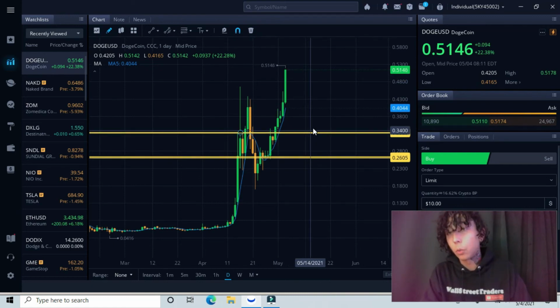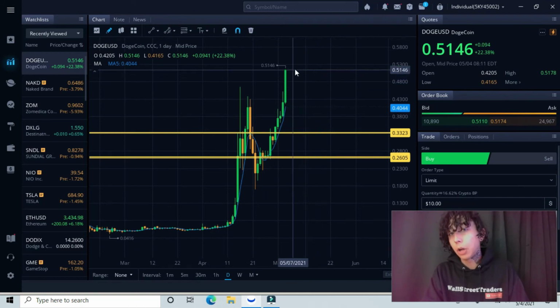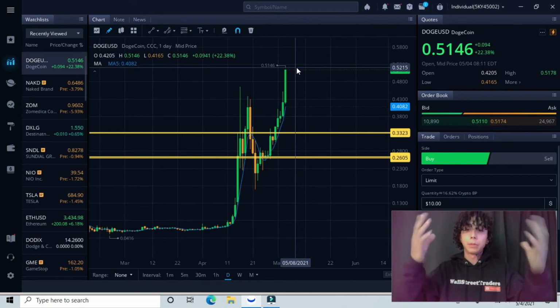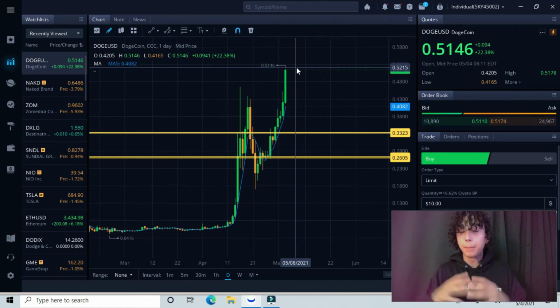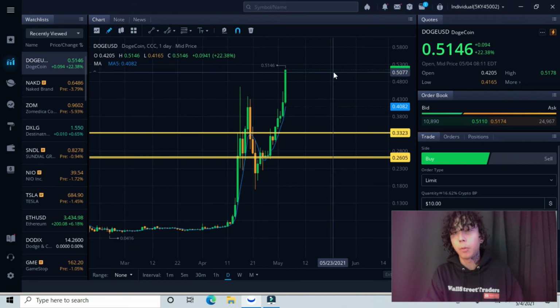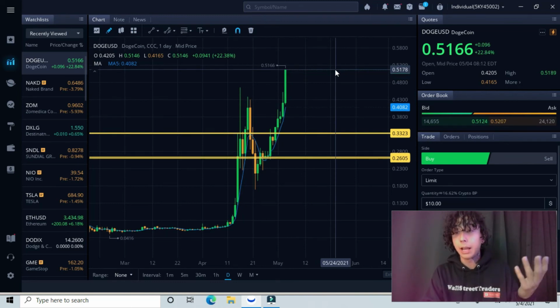We're now at 22%. I can't really say for sure how much higher this will go, but indefinitely we are due for a pullback, you guys. So keep that in mind. I just want to open your mind and see the bigger picture: getting in right now, and then for this to ultimately pull back, and then you have to bag hold and wait for this to go back up to your initial entry for you to even make a profit. It just does not make sense, you guys.